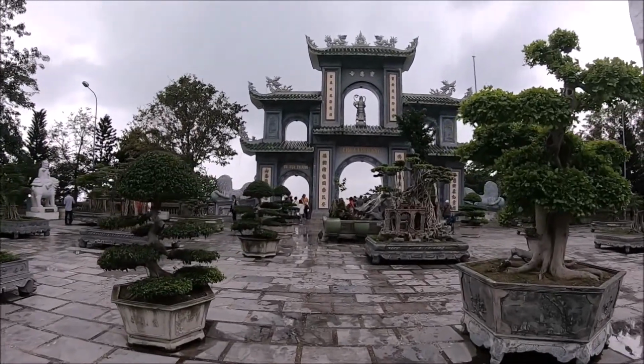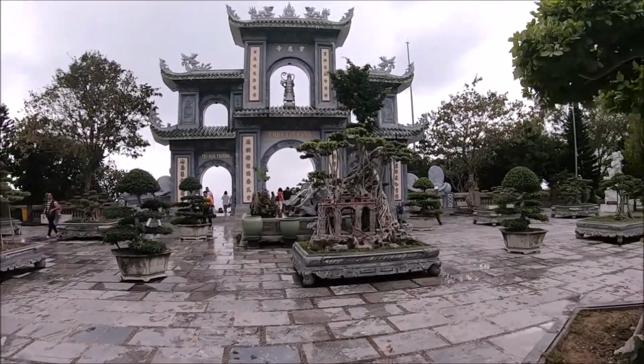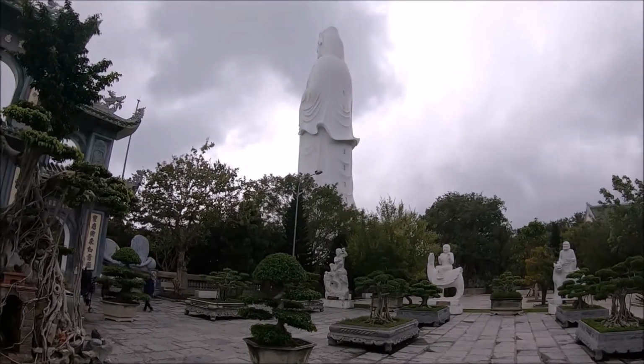My favorite feature were the many large pots of well-groomed bonsai. Take time to really look at the detail. They are really, truly amazing.